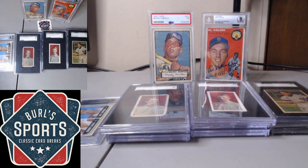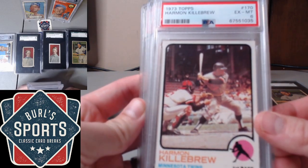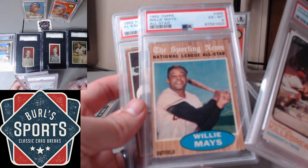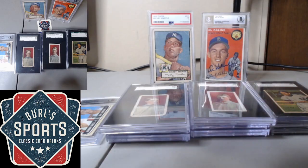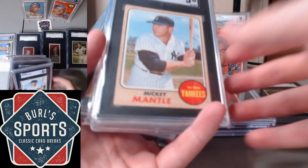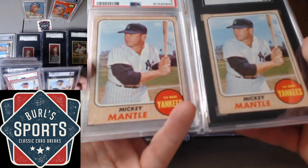And a few more stars to take a gander at. Killebrew 73, just one of my favorite Killebrew cards, PSA 6. We got a 62 All-Star Willie, PSA 6, 5.5 K-line. And let's see, we'd be remiss to not have a couple more Mickey Mantles hanging around here. So we've got a couple of 68s. So here's an SGC 3 and a PSA 3.